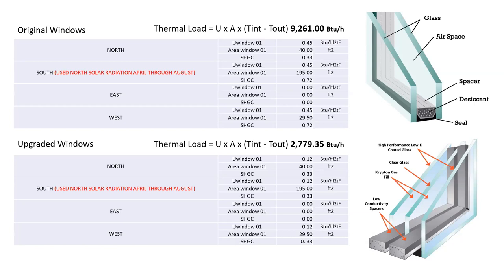I also initially looked at keeping double pane with a higher solar heat gain on those south windows, but because of the nature of the overhang, decided to go with triple pane for everything. So we went from a U of 0.45 to a U of 0.12 for all the windows.